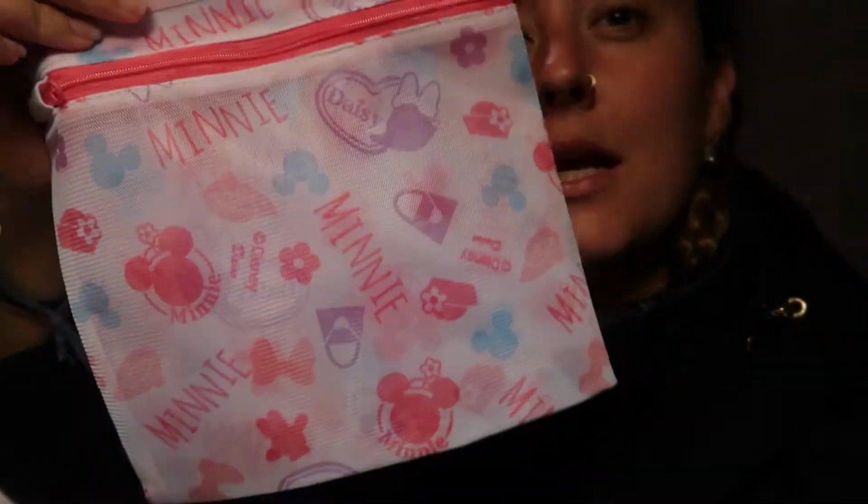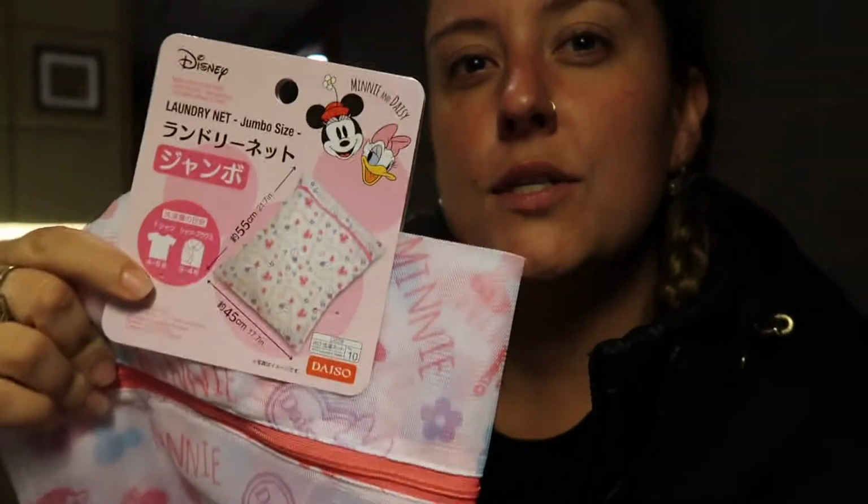Oh, I got some green teas, a couple of packets of that to take home. I also got some laundry bags, Minnie Mouse type ones. I got these to put stuff in to travel home, but I'm going to give them to my mum because she loves using them for separating bras and stuff from the rest of the washing so that the little clasps don't get stuck on everyone else's clothes and damage them. But I got her a couple of those, so she'll be happy with those.